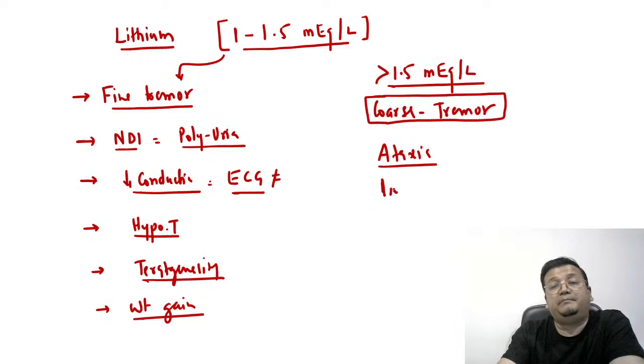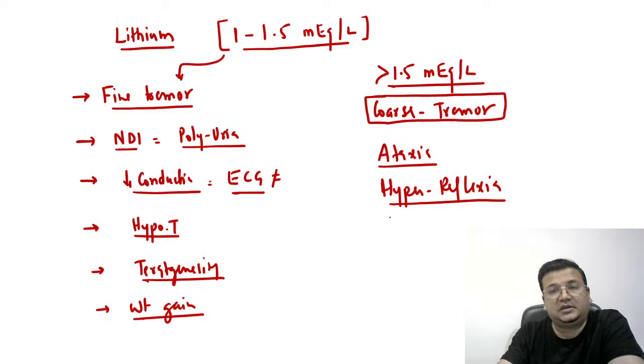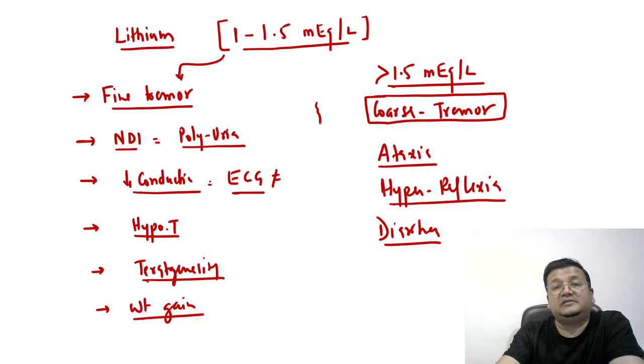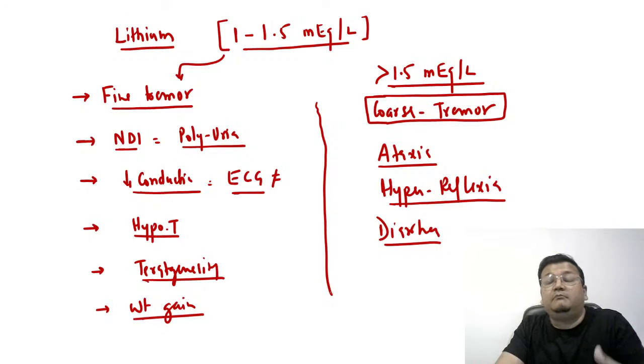Along with that, this is also a very clinically important sign, hyperreflexia. So the patellar reflex will become exaggerated. Exaggerated patellar reflex and profuse diarrhea. These are some of the problems that will be manifested mainly at very high or higher than normal plasma levels.